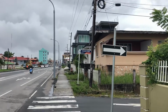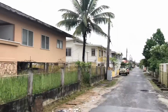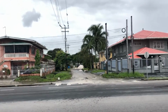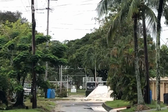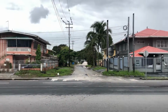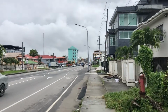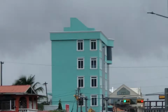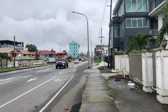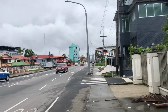This one is down now. Down now Street in Section K, Campbellville, and across is the park. Right at the end of this street is the park in Bel-air Park. And this tall building that is now green or aquamarine has been there. I think it's a commercial building, and they painted it recently.